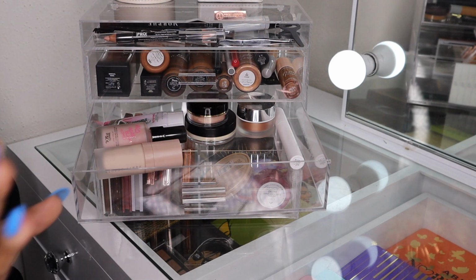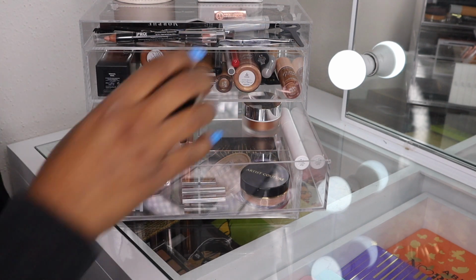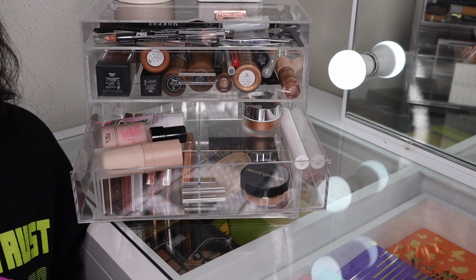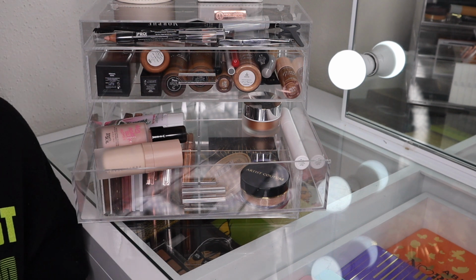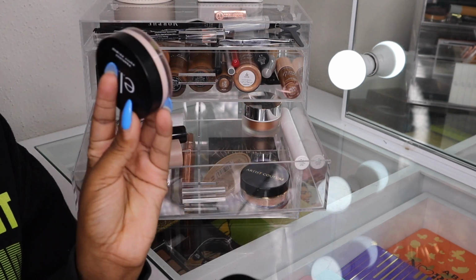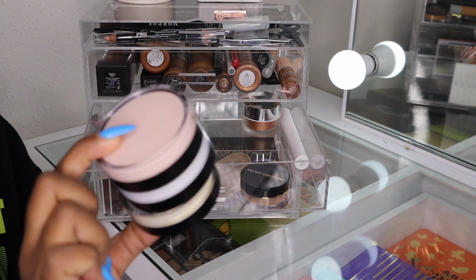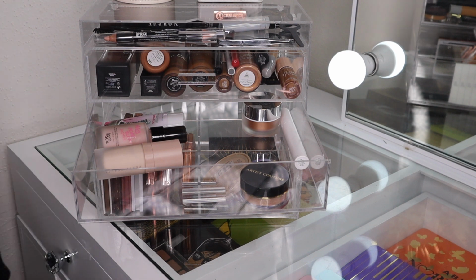So I have a lot of primers in here that I really wanted to get use out of, and I went on a buying primer type of streak. And then I just realized there's still some primers I haven't touched in my primer drawer. So I am going to go and pull some of those. But I have these e.l.f. Putty primers, all 3. The Luminous, Matte, and the Poreless. I think I'm going to put these back because I know where they are. I know where to find them. And I use them too much.